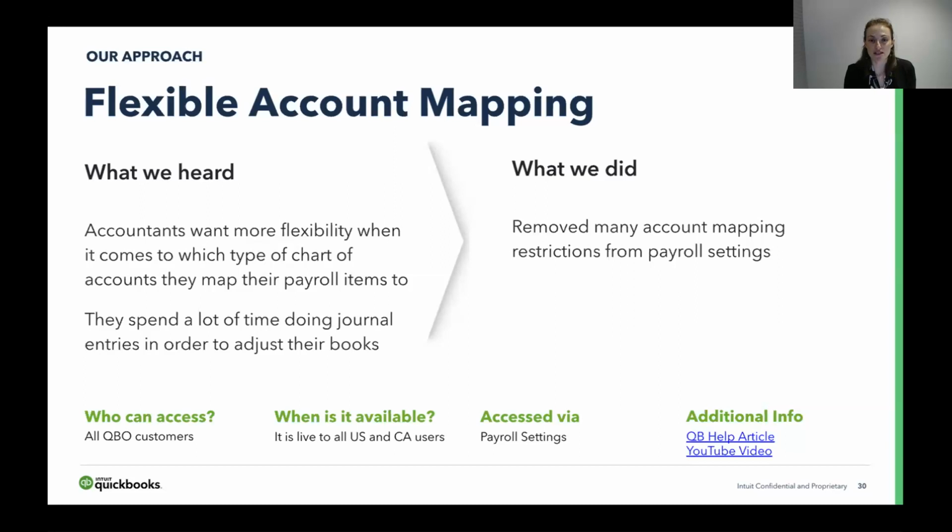And what did we do with this? So we removed many of the restrictions in the mapping to give you more flexibility. And now who will have access to it? Everyone. And when? Now. We just released this both in the US and Canada, 100% out. So after this, go check it out.